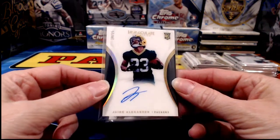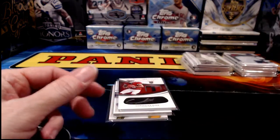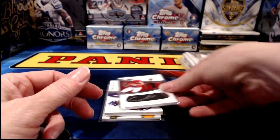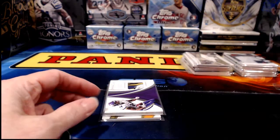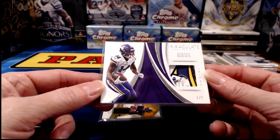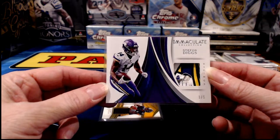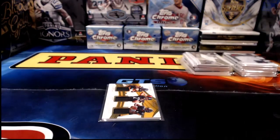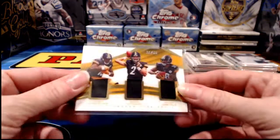Next up, it is number 225 for Jair Alexander and the Green Bay Packers. Christian Kirk, numbered to 99 for the Arizona Cardinals. That's awfully nice, too. I'd forgotten about this. Stephon Diggs and the Vikings, numbered to 5. That's part of a shoe, maybe. Possibly a glove, probably a shoe. Anyway, it's pretty cool. I like it, whatever it's from.